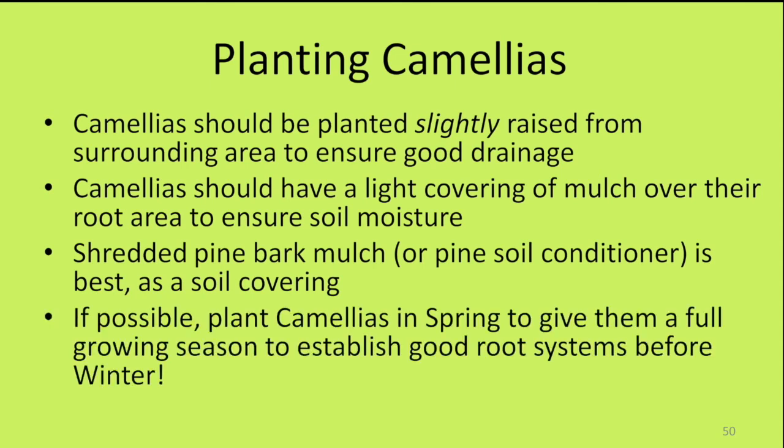And if possible, plant your camellias in the spring to give them the whole growing season to establish a good root system before winter. Now, I know down south, they're going to say, oh, we only plant in the fall. But remember, down south, the winter's not as bad and they have really long, hot summers. So in that case, it's better to plant in the fall so they have all winter to grow roots. Up here, though, spring planting is perhaps better.